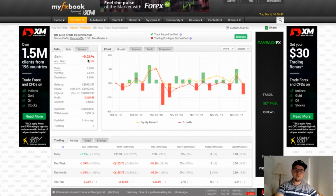As you can see, first look, it doesn't look too good. It's like minus 0.21% in a month and a half or so. A little bit less than that, I think. I made this especially for that reason, because of the fact that I want to test more trades, more strategies and stuff. And I classify everything. So now I can look back and say, well, this thing doesn't work.